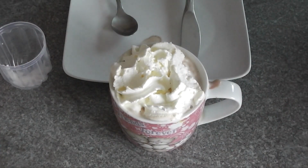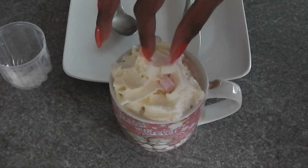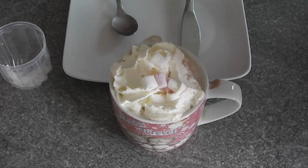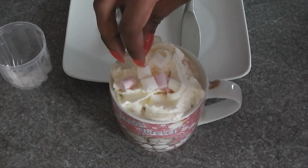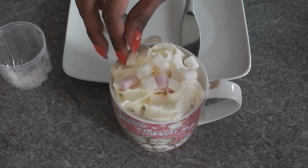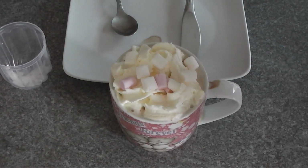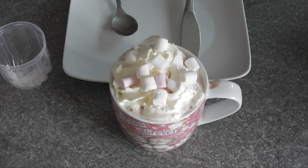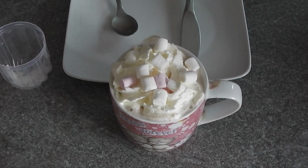So I think I've learnt, and got some marshmallows. These are mini ones, so they're perfect for like hot chocolate, I guess. Just throw them on top. Normally I don't really like marshmallows in my hot chocolate because I just find them annoying, and you have to chew them when you're just trying to have a drink. But I'll put them on for presentation purposes. I need some pink ones. I've got a lot of white ones at the moment.